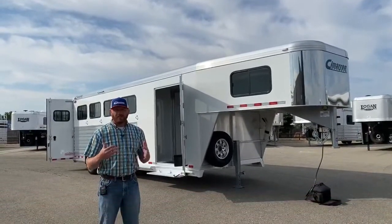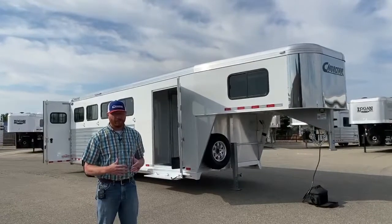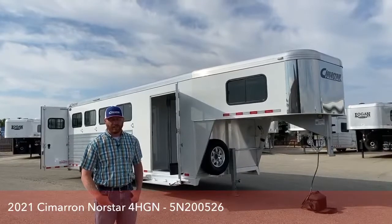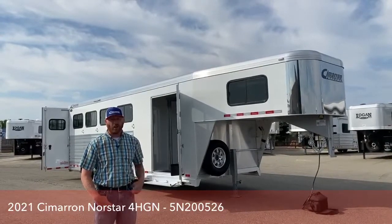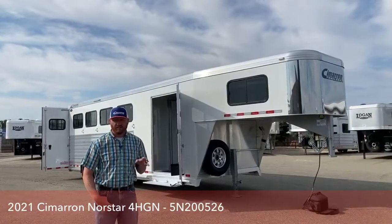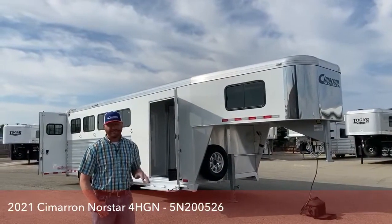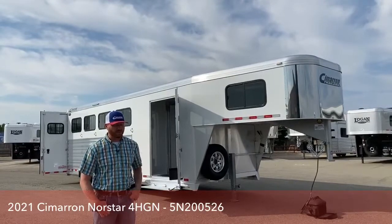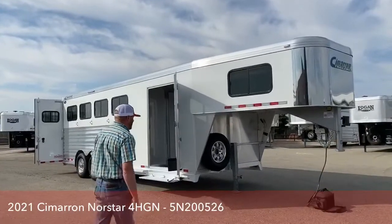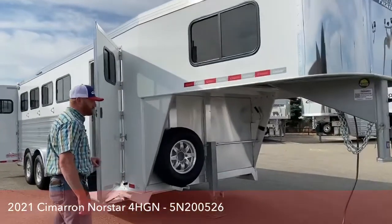Today we're going to talk to those customers that have big horses. The trailer sitting behind me is a 2021 Cimarron Norstar 4-horse Gooseneck. This is an extra tall, extra wide trailer. And we built this trailer specifically for those customers that have those big horses, the 17, the 18 hand plus type horses. So let's take a look at this trailer. Again, it's a 2021 Cimarron Norstar.